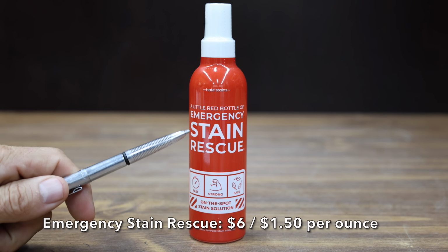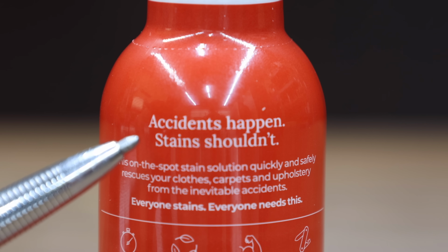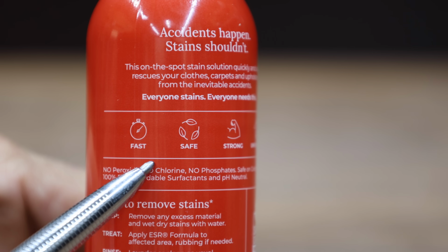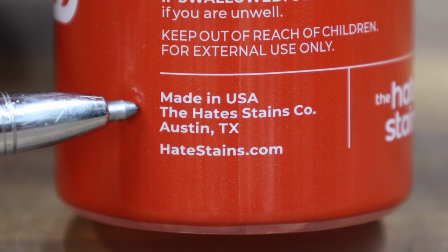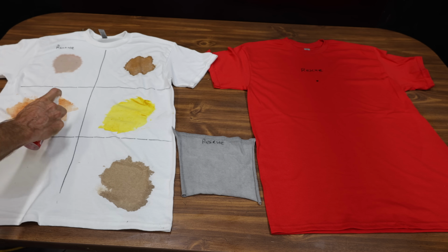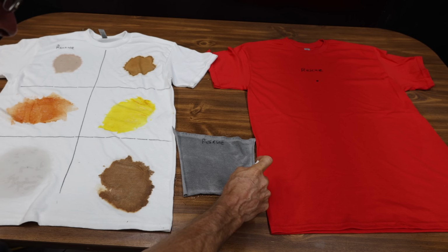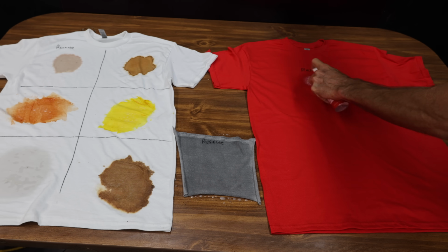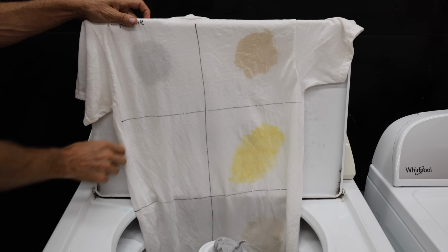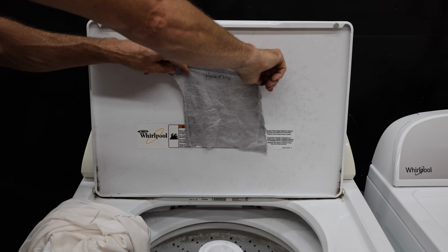At a price of $6 for 4 ounces, or $1.50 per ounce, is this Stain Rescue. Accidents happen, stains shouldn't. They claim it's fast, safe, strong, and universal. And the Emergency Stain Rescue is made in USA. Waiting until a stain is dry definitely isn't the way to rescue a shirt from a stain. However, with a name like Emergency Rescue, expectations are pretty high. As they say, the jury is still out, but it appears that the Emergency Stain Rescue has performed very well on some of the stained areas and not so well on others.